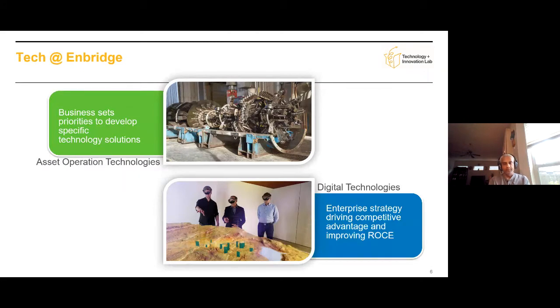In terms of technology, there are two different divisions or two different ways of thinking. The asset operation technologies, which is about the equipment, the sensors and the materials, and advanced materials, and those sort of things. And the digital technologies, which is all about cloud computing, predictive analytics, AI, ML, all of those sort of things. So it's two different types of technologies that we look at.